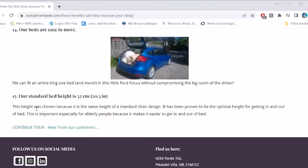And number 15, our standard bed height is 52 centimeters, which works out to be roughly 20.5 inches. We chose that height because it is the standard height for a kitchen chair. That is based on ergonomic principles.